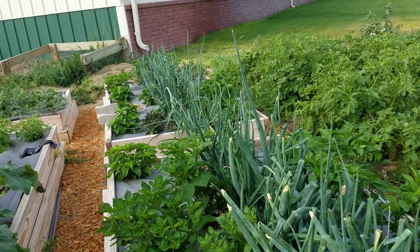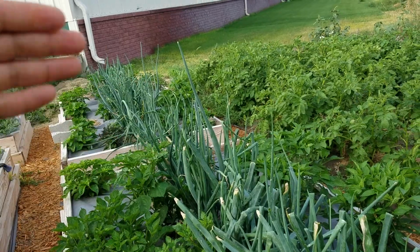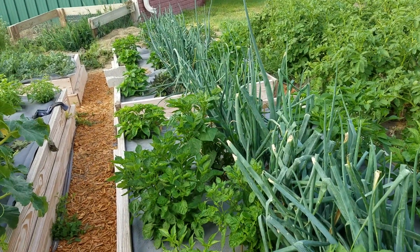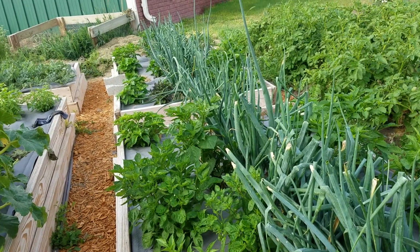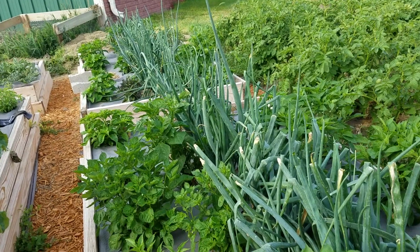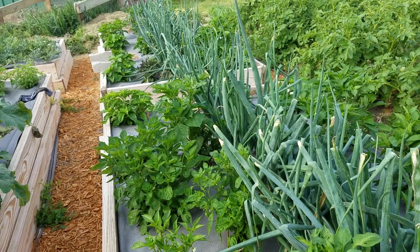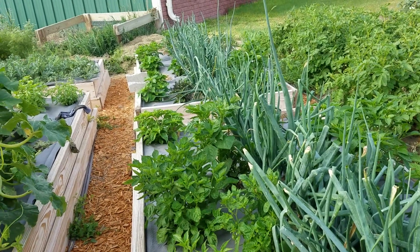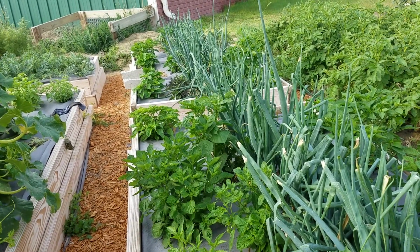I can't decide if having the onions in the middle is a good idea or not. The peppers don't seem to be hindered by them. The wind falls over, or the wind pushes them on top of the peppers. That's not good. But they don't seem to be stunted because of them either. So I will have to decide what I want to do.